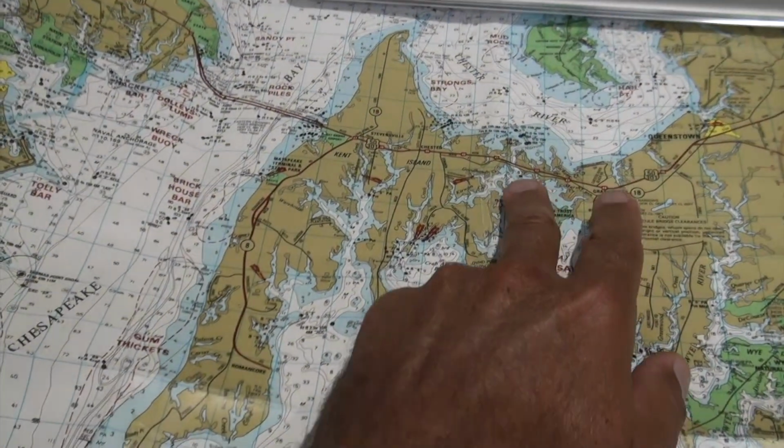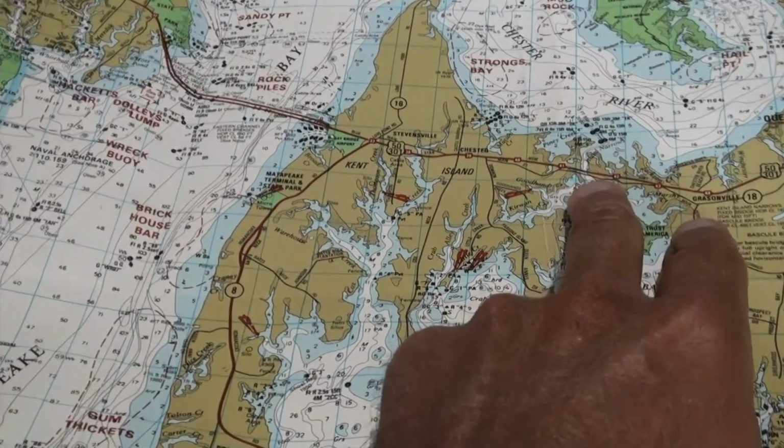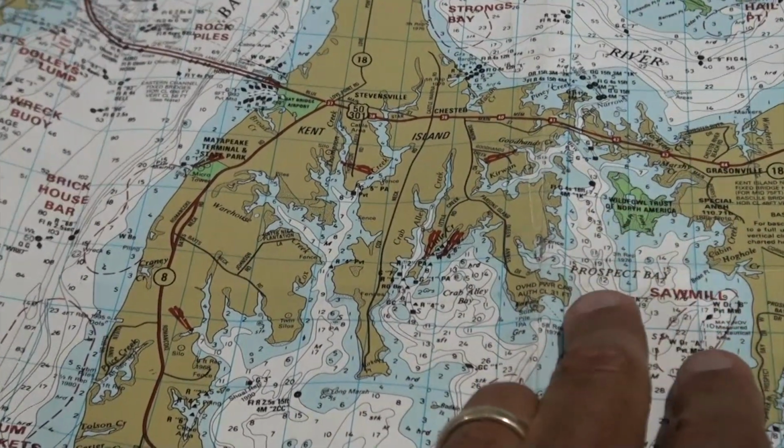Let's take a look at the map and go over how things went yesterday in that 41.8 mile trip. So we started here in Kent Narrows and came around here.